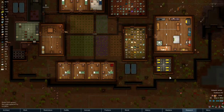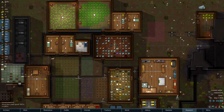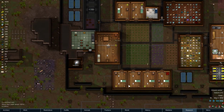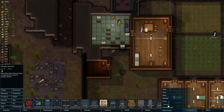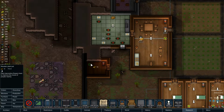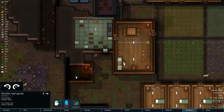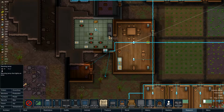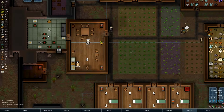Okay. Very nice. Now, this one needs another wooden plant pot. Let's have it there. And the bed. Install. There. And you need a light. So let's have the light there. Good. Oh, we are once again low on food.